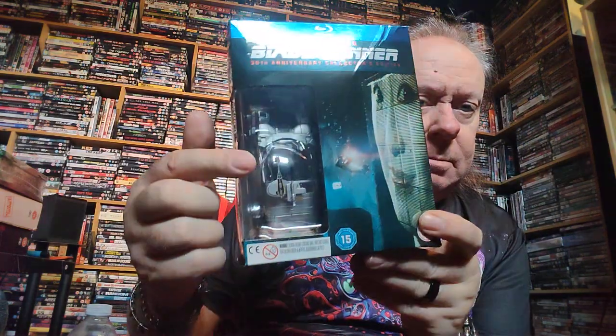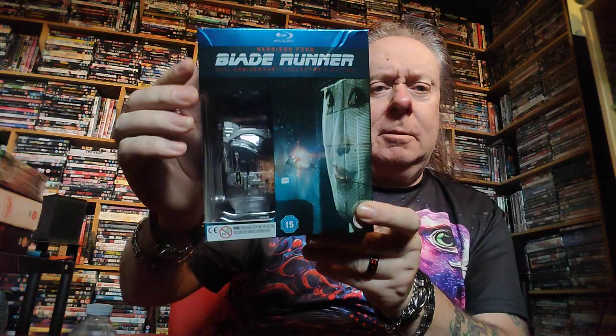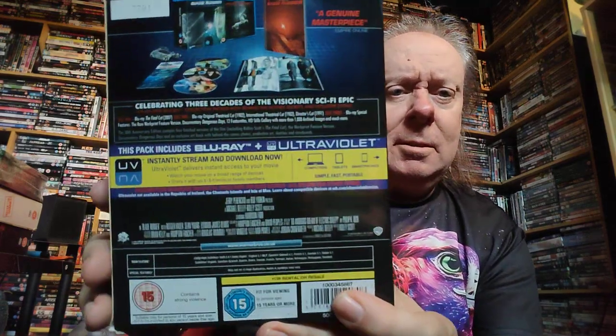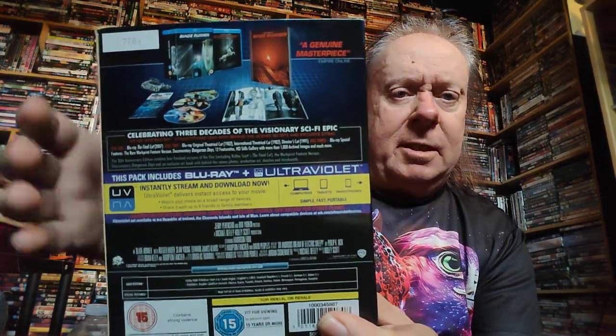And this is the one with his little, I don't know what you want to call it, his space shuttle car thing. It's got some weight on it as well. You see what's in it there. So you've got his car, you've got 3 discs, booklet, posters, booklet. Loads of stuff in there. There you go. Blade Runner.